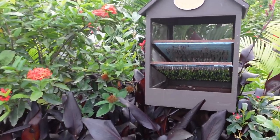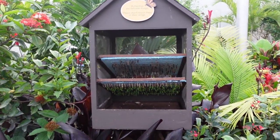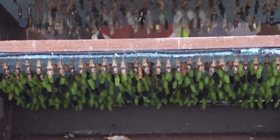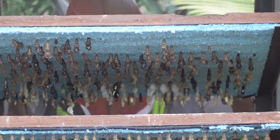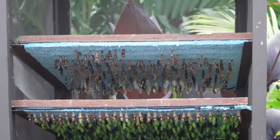This is where all the butterflies hatch. There's a few of these actually in this garden. And if you pay attention, I've actually gotten some video of them hatching before. So you see all the chrysalis there. And I have actually seen a butterfly hatch from one of these. It's pretty cool.